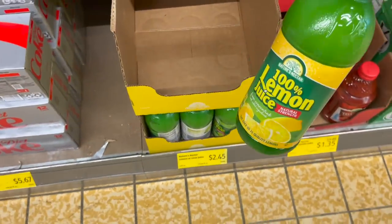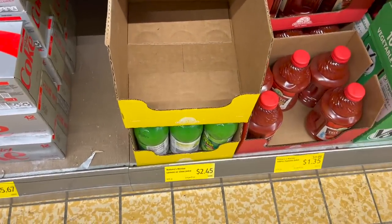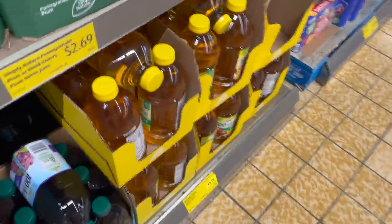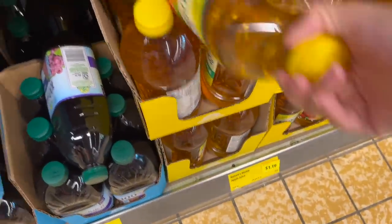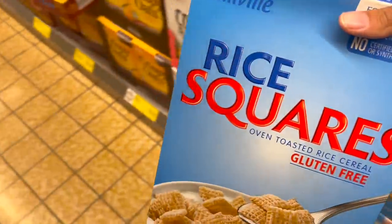$2.45 lemon juice. I used the last of my lemon juice last week making shorba sauce, and we just keep this on hand. We're not quite out, but we're running low on apple juice for vitamins. Another one, another week, $1.19. I almost forgot to get rice Chex for Chex Mix, $1.55. Go Jackie.